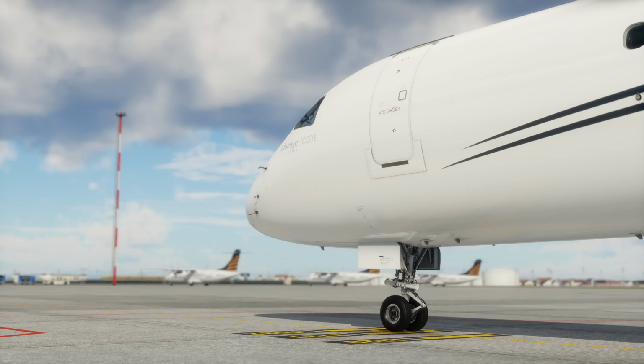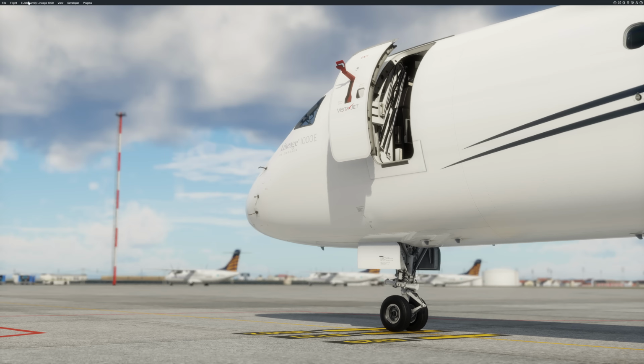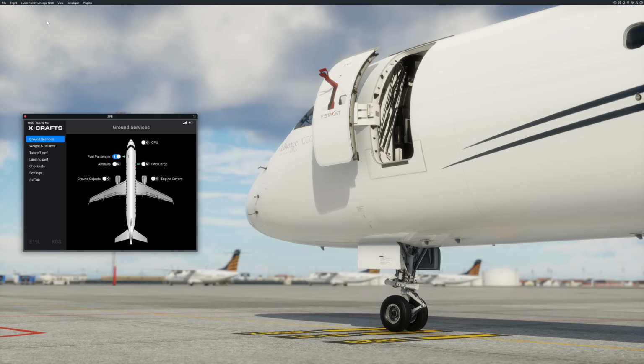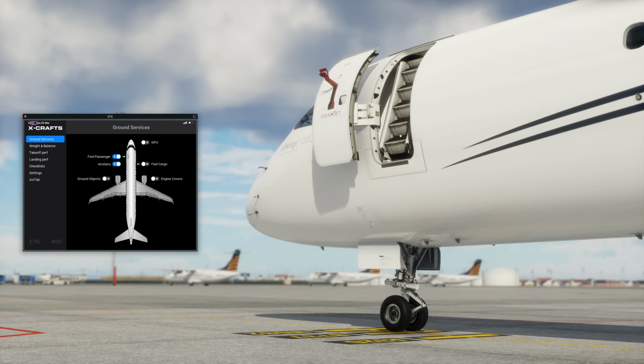First, let's get into the airplane. I'm gonna click on the door to open it, but I could also open it by using one of our pop-up panels. So if I go here and I look for the EFB, it's right there. And now we can also toggle the air stairs, which I could also do by just clicking on them.